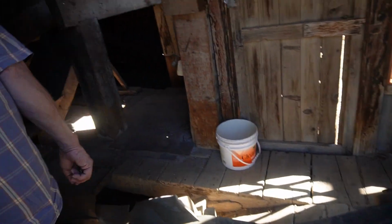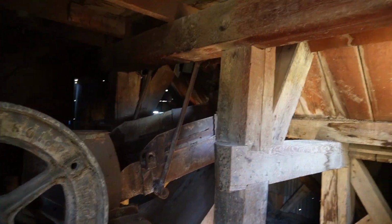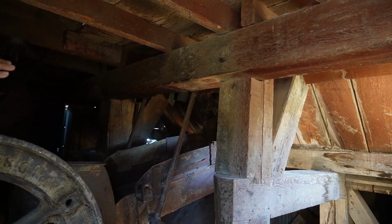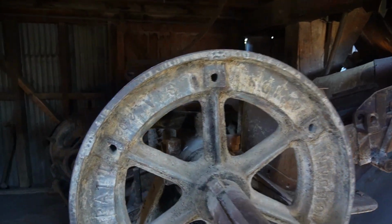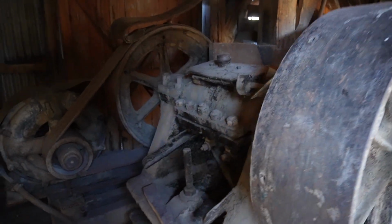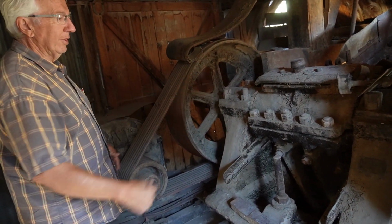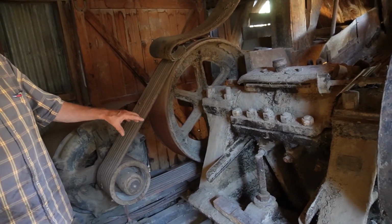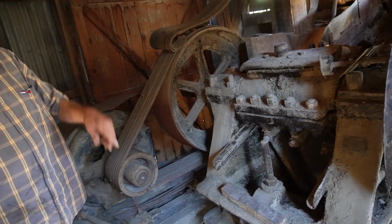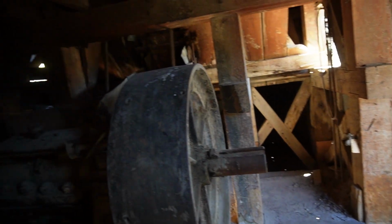So here's the old conveyor belt. And here's the ore bin we were talking about. The grizzly is above that. So the ore goes down into this ore bin and then is fed down through. Look at the size of this thing. Holy cow. Yeah. So like I was saying, this is a 12-inch by 24-inch jaw crusher. And it'll crush it down to 2-inch minus. And then it falls onto the conveyor. To the belt and off it goes. Yeah. To the stamps.